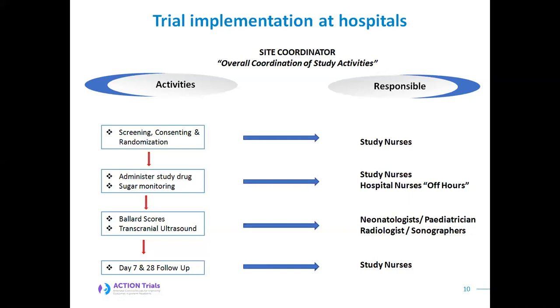The pediatricians and neonatologists would assess the gestational age of the neonate using the Ballard scoring system, and the sonographer or the radiologist would perform a transcranial ultrasound as indicated. And the follow-up was done by the study nurses on day 7 and day 28.